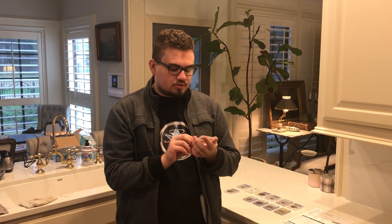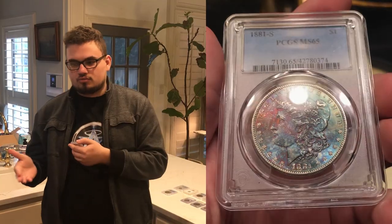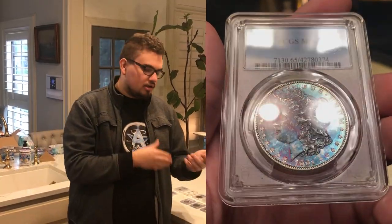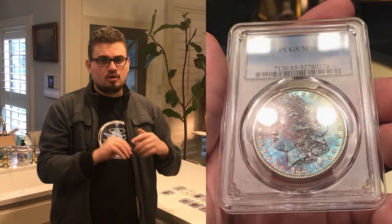graded MS65 by PCGS. The reason why I like this coin so much is because it has really nice luster, like the 81S's normally do. Pretty strong strike, but as you can tell on the obverse, very nice color. It almost came out of like an interesting bag. There's some coins that tone a certain way and some coins that tone a different way. This coin kind of toned blue and purple and green, so pretty interesting coin.